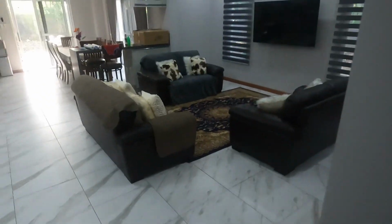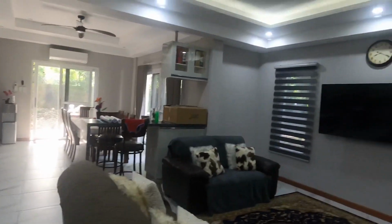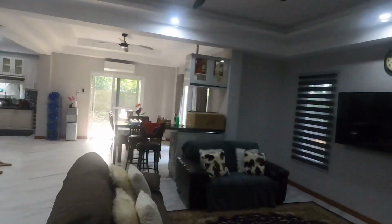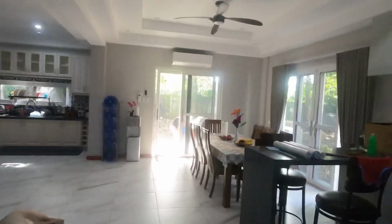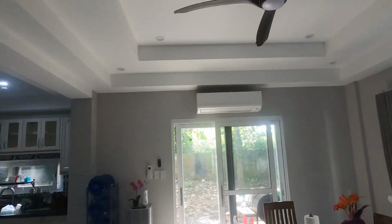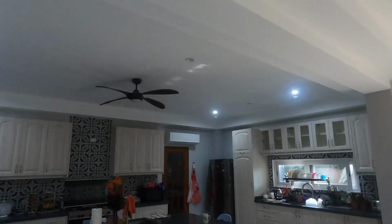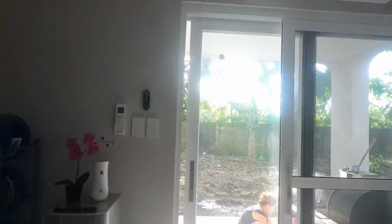But we'll take a peek out at the backyard. Let me kill these lights. Like I said, I really like the fans, they do a good job in here. The ACs are up here and here, and control the temperature in this area if I need it. Fortunately, I haven't had to run it much.